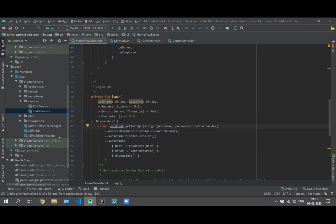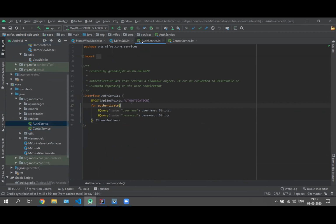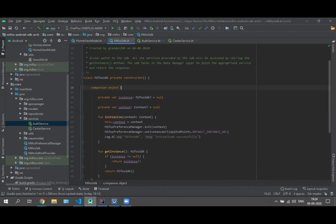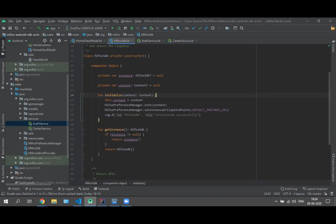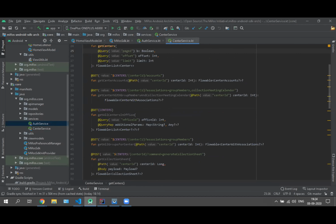Everything is implemented in the core module, and we plan to work on this and deploy it. This is the entry point of the library, where all the initialization takes place. This is the authentication API, and this is the center API. Like this, all the APIs were to be implemented.